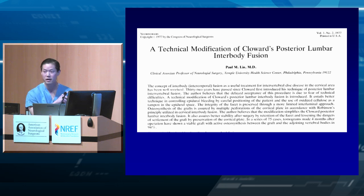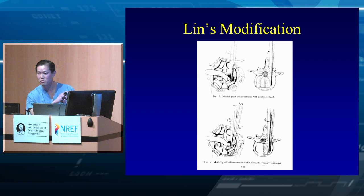And so Lynn's technique was a modification. This was published in Neurosurgery back in 1972. He was not actually doing much of a facetectomy. So it was less surgery. And in a way, it retracted nerve roots and dural sacs more. But without doing the facetectomy, there was less of a risk of a listhesis. So it actually became more popular. Otherwise, it's very similar to Cloward's technique if you look at it.